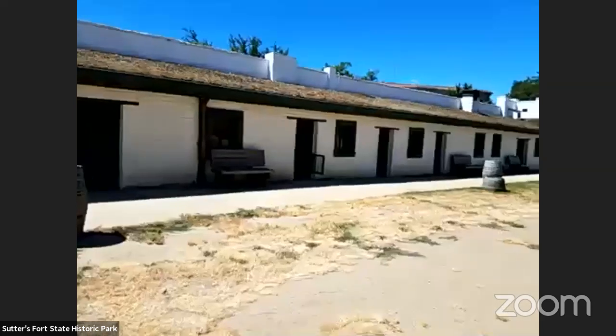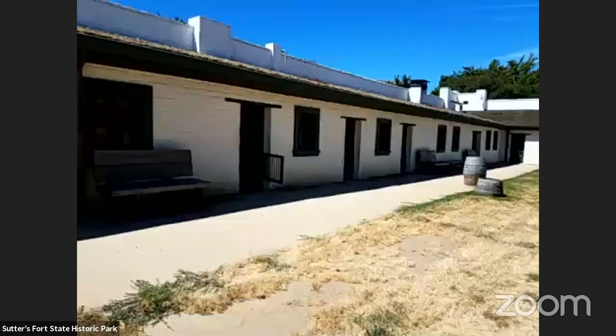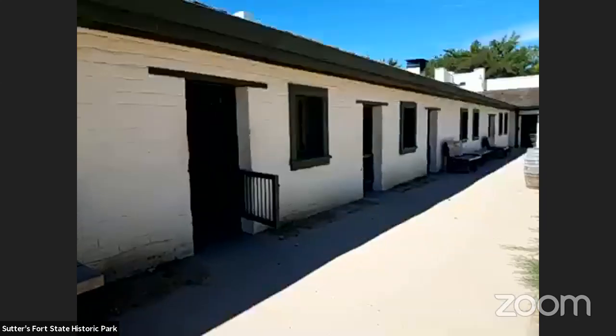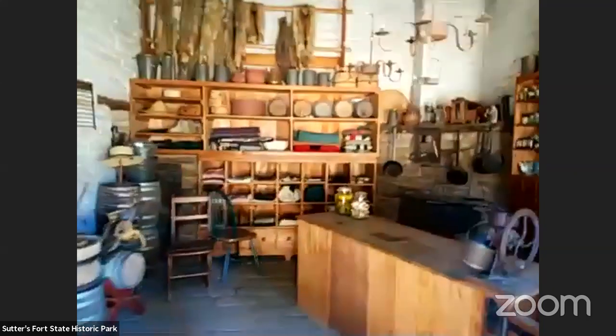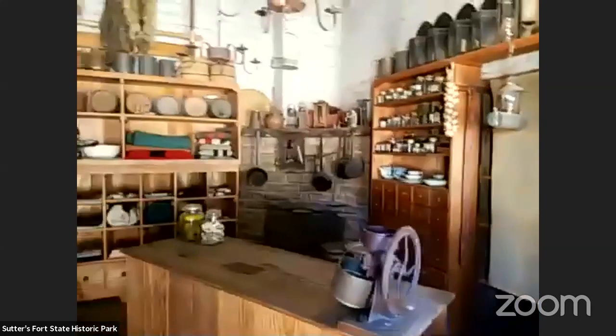purely California's first mall, selling goods to the gold miners. It had saloons, gambling parlors. There were 2 bowling alleys and mercantile stores that looked just like this, selling goods to the incoming gold miners. No longer was this stuff being made here at the fort.